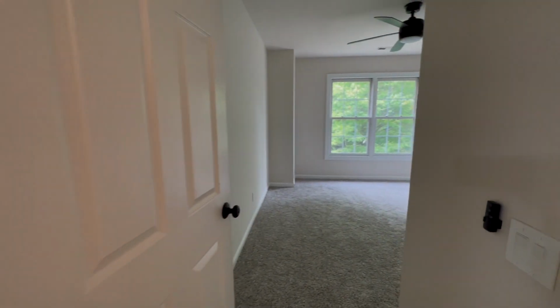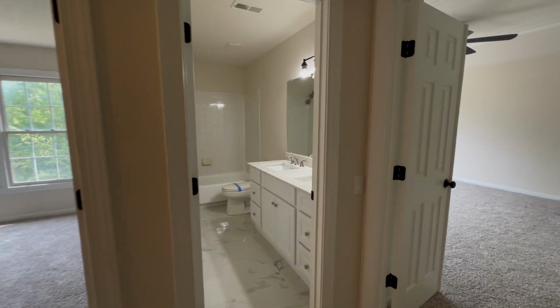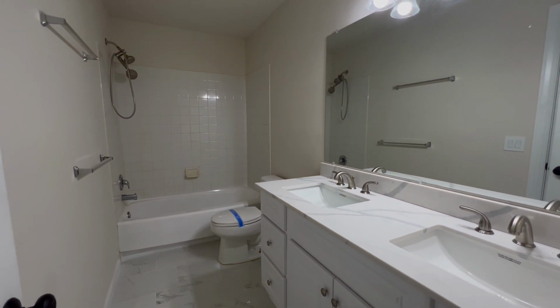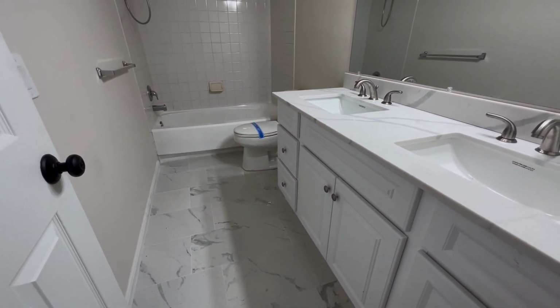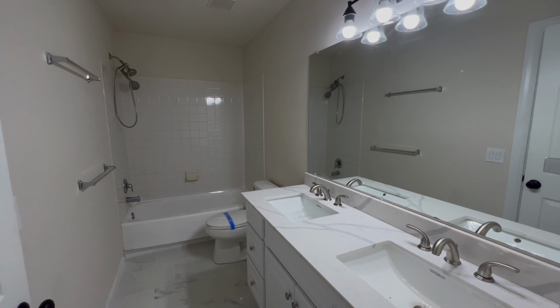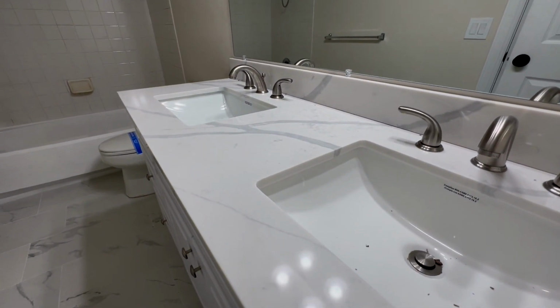Bedroom 2. There's bedroom 3. You've got your full bathroom up here for those 3 bedrooms that share it. It looks like they definitely replaced the flooring here, as well as the cabinets and the vanity. Shower tile, definitely original. You can tell that this home is vacant and has been sitting on the market for 51 days with a couple bugs in the sink.